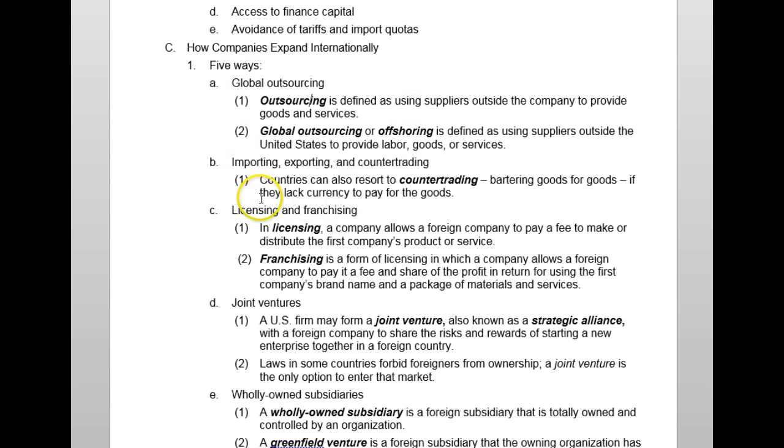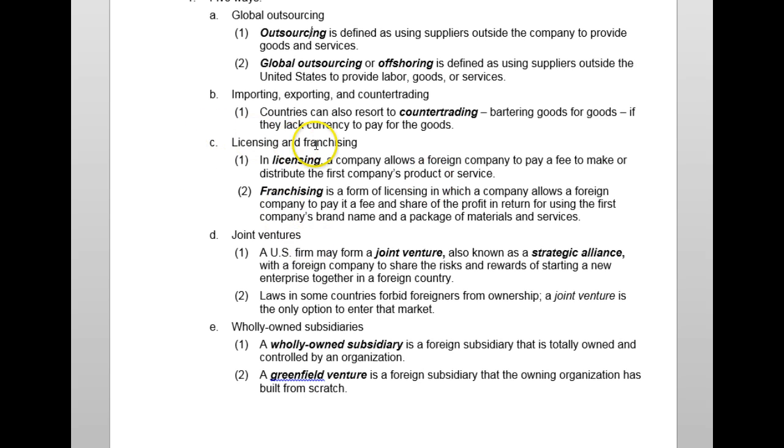They can expand by importing, exporting, and counter-trading. I think everybody knows what importing and exporting is. The counter-trading you may not be too aware of, and that's where they barter goods for goods. Maybe it's more efficient, maybe they don't have the capital to buy the goods, or maybe doing goods for goods gets around the money exchange rate. So that's another way. There's licensing and franchising.